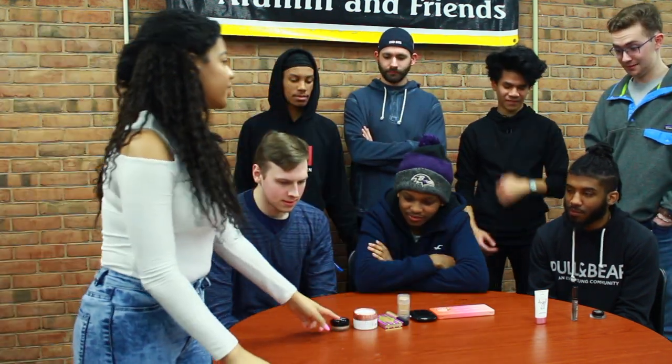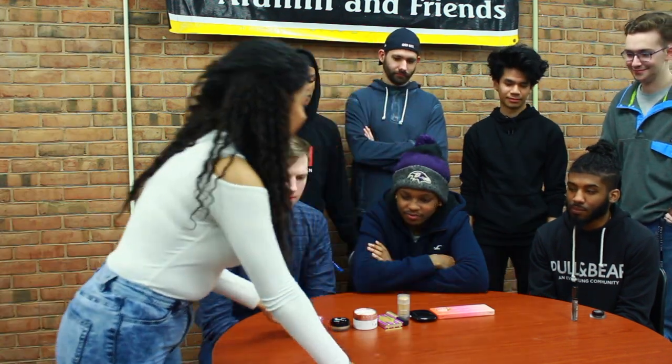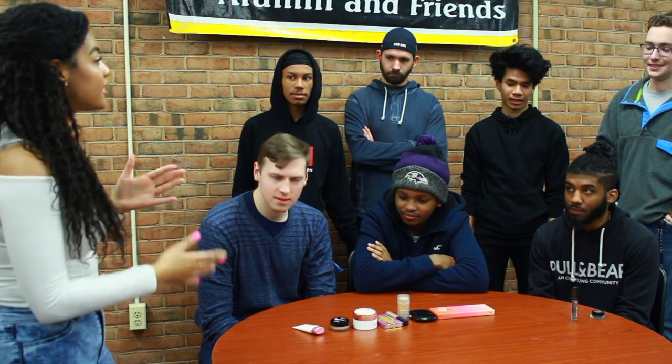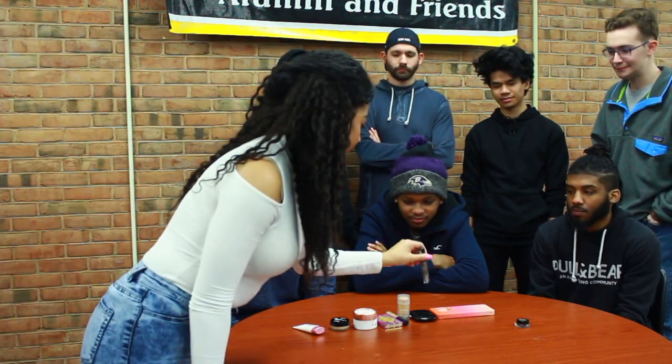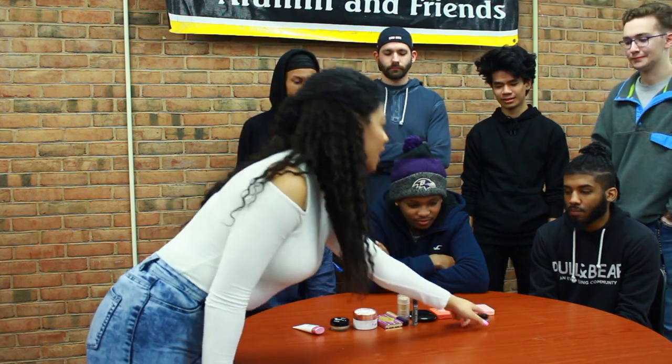This is $16. It is a highlighter, and you just pat it on the high points of your face. After that, it's the Angel Veil. That's another primer. You put it on first, but it's NYX. So NYX is a drugstore brand. And then after that, it's the lip gloss, which is $8 by NYX. And the eyebrow pomade to make your brows flaky is $7.50.